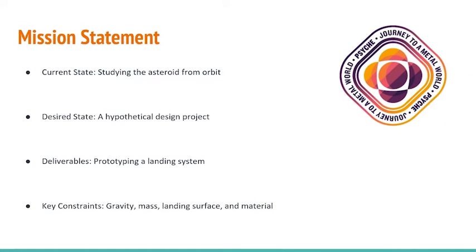Some of our deliverables: our team's role is to design a landing system for future asteroid exploration. By the end of this project, our team will design and prototype a portion of the landing system that will be capable of safely landing on the Psyche asteroid. Some of the key constraints while working on this project include low gravity on the asteroid, the size of the craft that will be landing, the geometry of the landing surface, and the hypothesized materials of the landing surface.